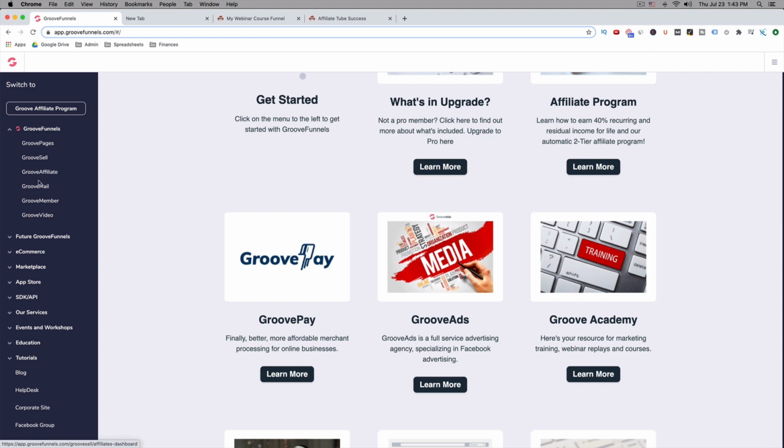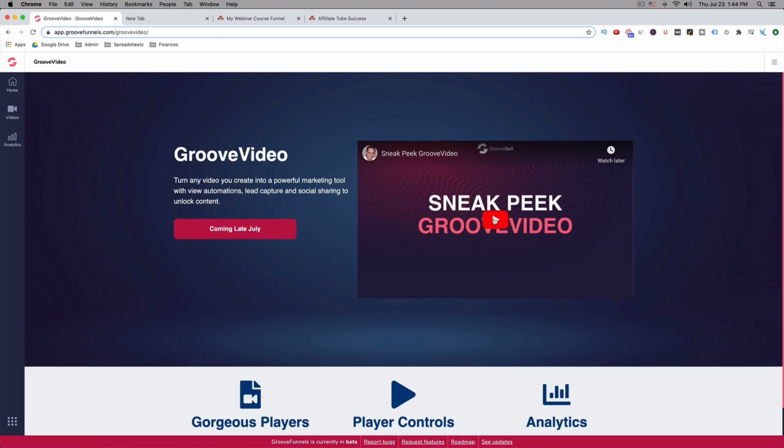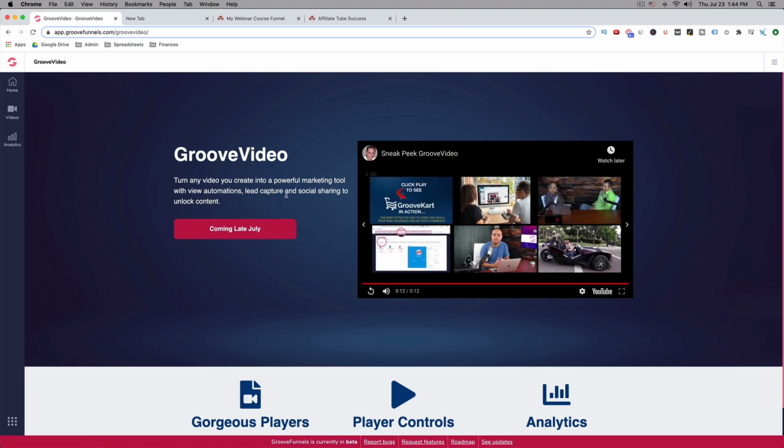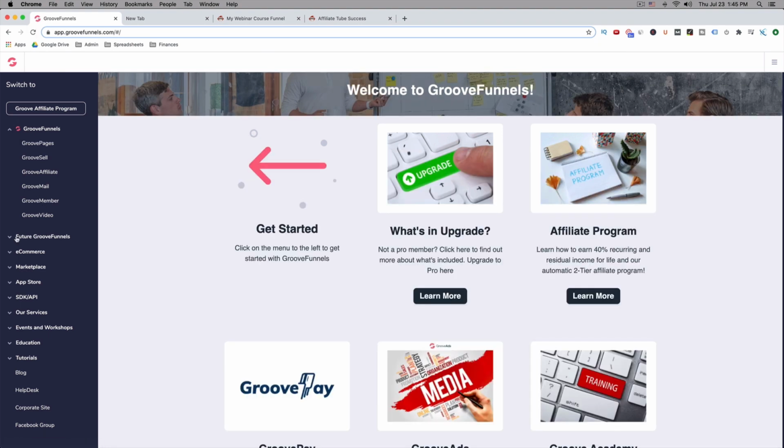But for now, we're talking about Groove Mail, which is basically an autoresponder, an email service provider equivalent to something like Active Campaign or Constant Contact. Groove Member is going to be a membership site, so you can create membership sites, paid and free. You can have drip campaigns, courses, all that kind of stuff. Groove Video is going to be similar to a Wistia. Turn any video into a powerful marketing tool with view automations, lead capture, and social sharing to unlock content. So that's pretty cool. Let's go back and look at some of their future Groovefunnel applications that are in the works.